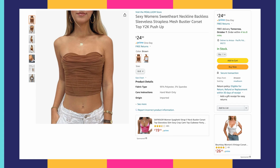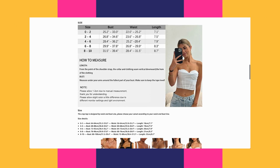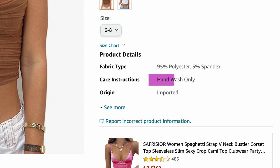Right, you're right. So it's called the Sexy Women's Sweetheart Neckline, Backless, Sleeveless, Strapless, Mesh Bustier Corset Top Y2K Push-Up. It's $25.99. Comes in two different colors. And in the picture of the white one, she has it where the cups are showing more. For fabric, it's 95% polyester and 5% spandex. Oh, the finest polyester. 95%. Chef's kiss. Hand wash only.